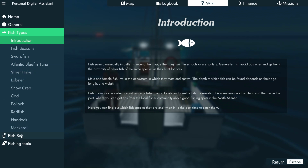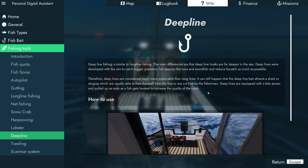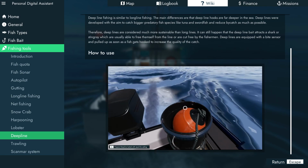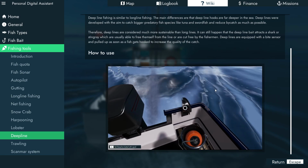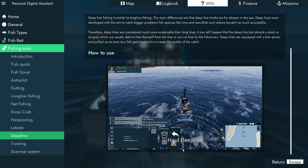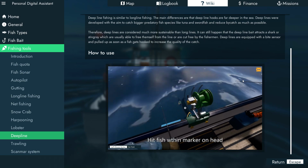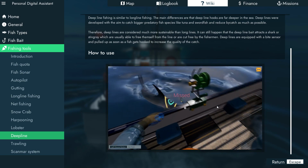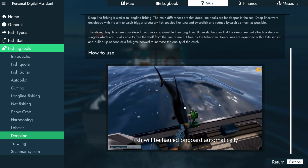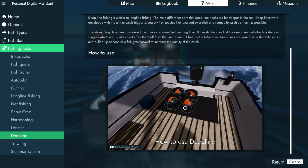Fishing types, let's see. Fishing tools, general, here we go, Deepline. And that can give you all the clues on how to do it. It's like a little video that walks you through it. Pretty useful little tool, and they have that for everything here. I didn't know that when I first messed with it, but yeah, in this case, you basically try to hook the fish with a hook on a long pole and pull them into the boat.